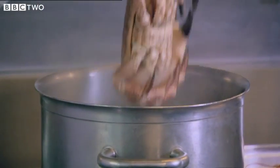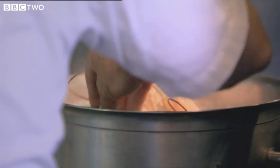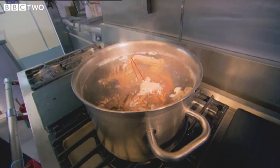The crab goes in first. Its big, thick shell means that it needs 20 minutes. After 5 minutes, Raymond adds the lobsters. You can see in that pot, there's no movement, there's no agitation. It doesn't feel anything at all.